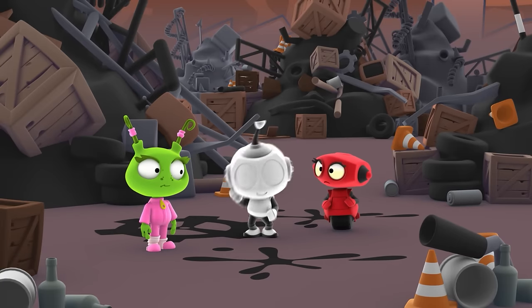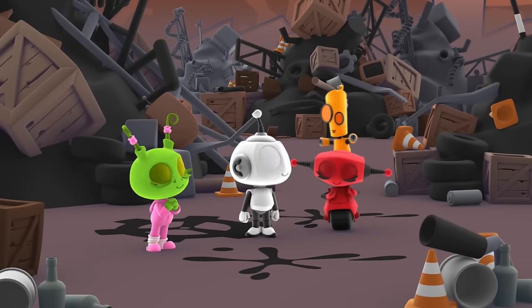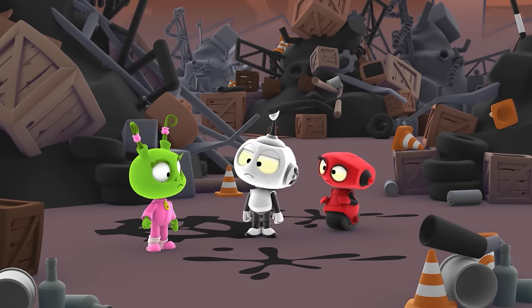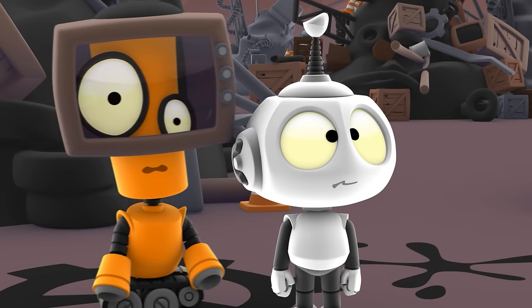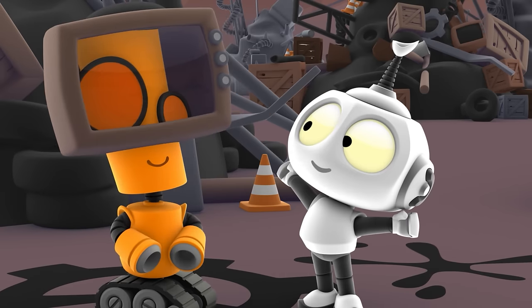Start. Right. Well, the first thing we need to do is find you a robot helmet. Orbit? Orbit! Whoa! Crazy gears, Orbit! That's awesome!